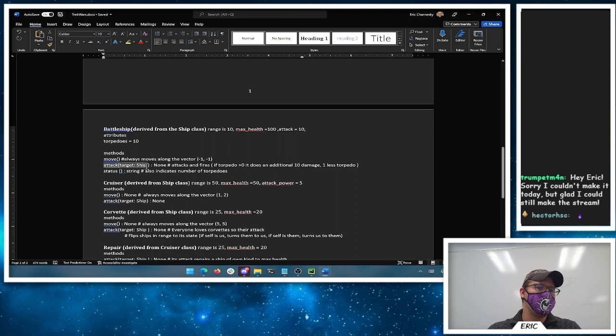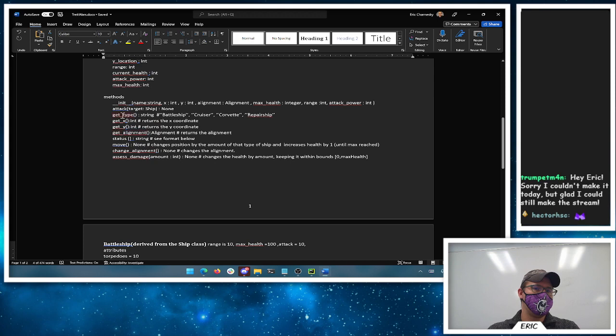And then it will attack a given target of a ship. When it attacks, if it has torpedoes, it does an additional 10 damage and takes away a torpedo. If it doesn't have torpedoes, nothing special happens. The regular attack, right? So does damage to the target ship if it is within range, and does the attack power damage. That's right, attack power damage to the target ship. So if it's within range.